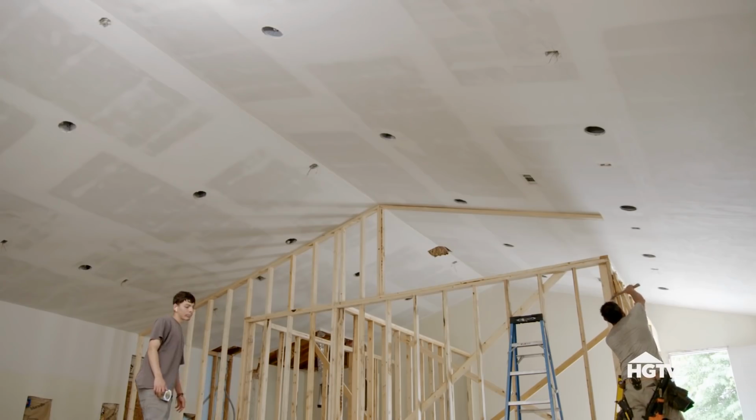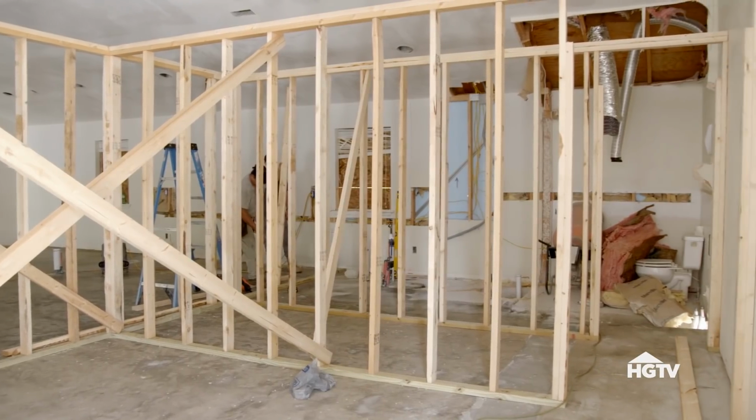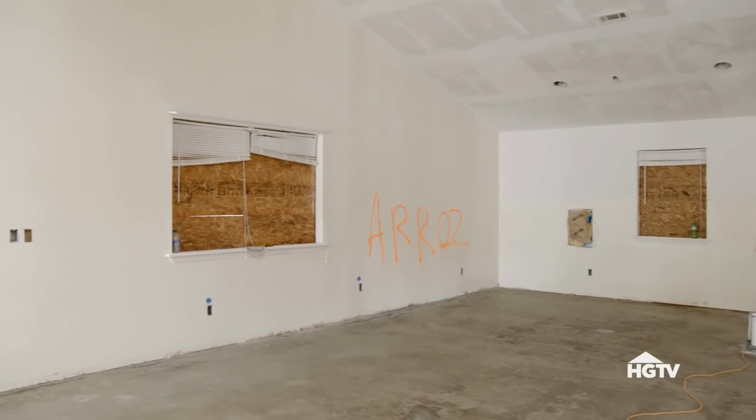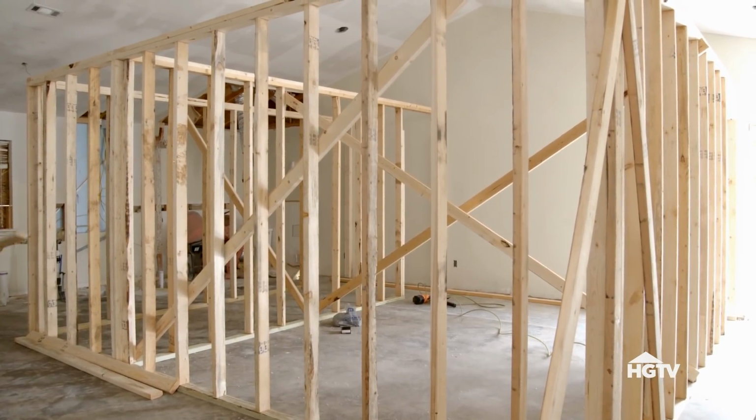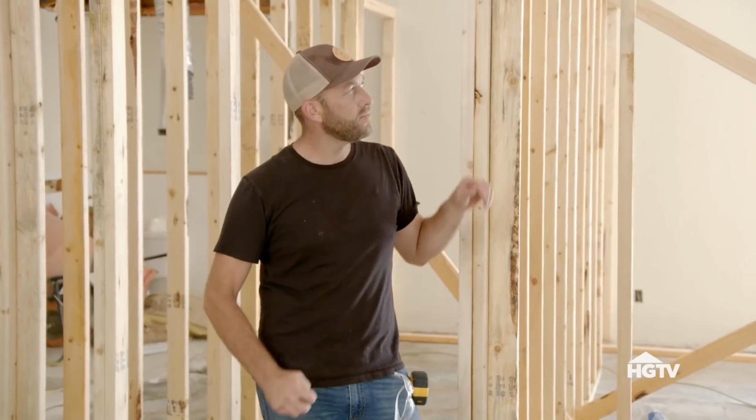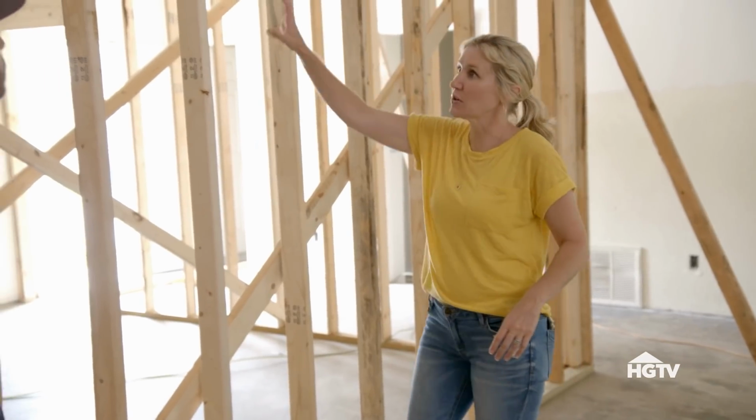It always helps once framing takes place to really see how the space is gonna lay out. I can really visualize now, okay, kitchen here, dining, living room. So I was thinking this wall is gonna be gigantic. Jen and Phil said they like color, they like unexpected, they like fun, bold. Thinking maybe we do some sort of floral mural.